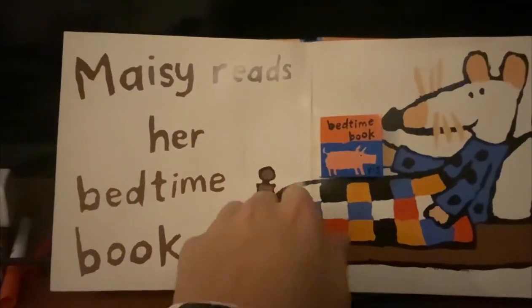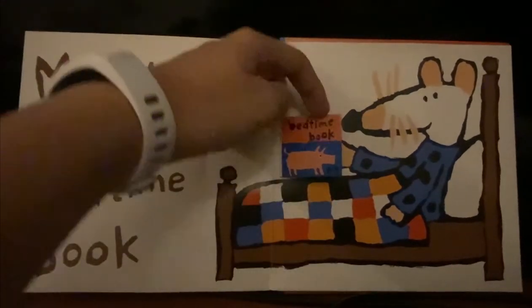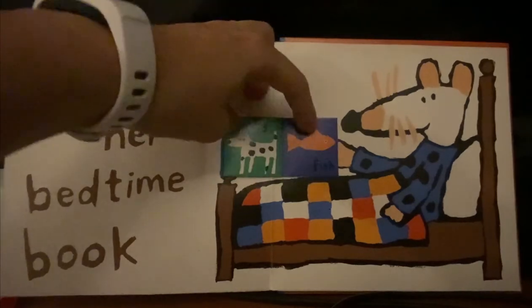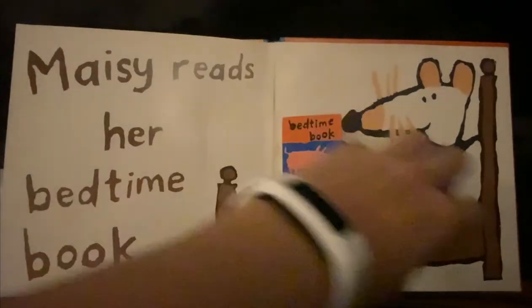Maisy reads her bedtime book. In Maisy's bedtime book, there's pictures of a pig, a bird, a bee, a dog, a fish, a sheep, and a mouse.